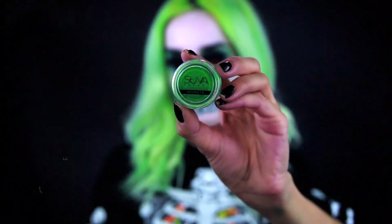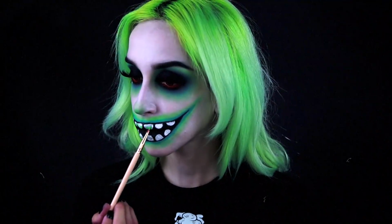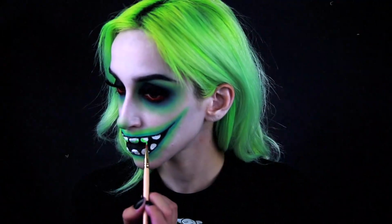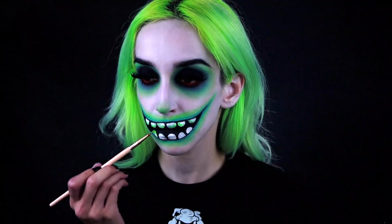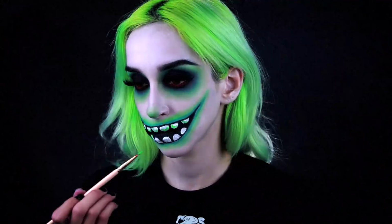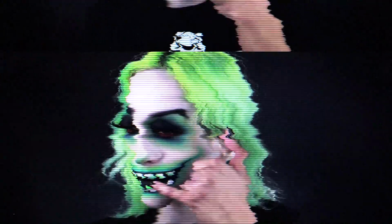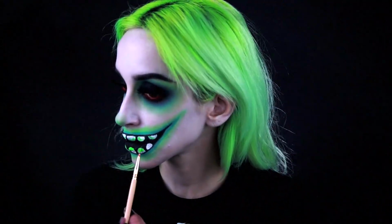I really wanted this look to glow in the dark, so it matched my glow in the dark t-shirt from Walmart. So I'm adding the UV green eyeshadow to the liquid lipstick. And since Beryl is always holding that little orange lollipop, I'm going to be adding my neon green UV gel liner from SUVA Beauty in the shade Fanny Pack to the bottom of the teeth. Because he is a professional trick-or-treater, his teeth are definitely rotted a little from all that sugar.